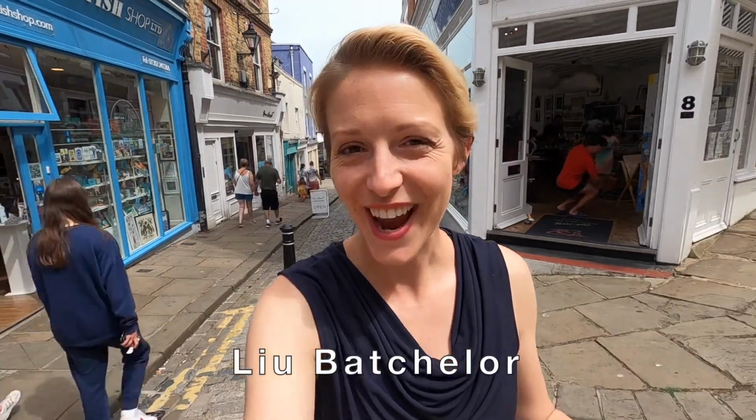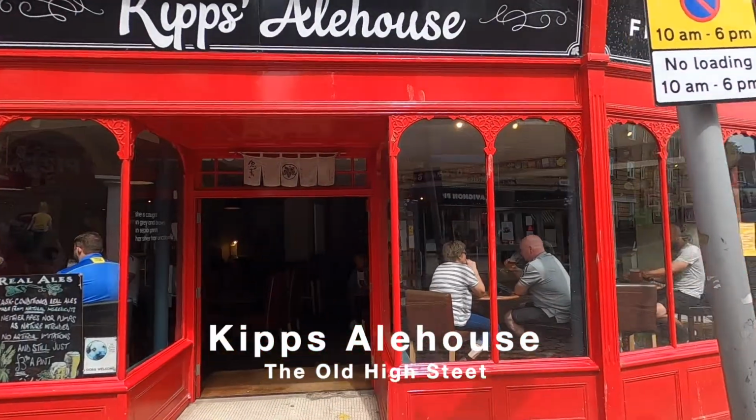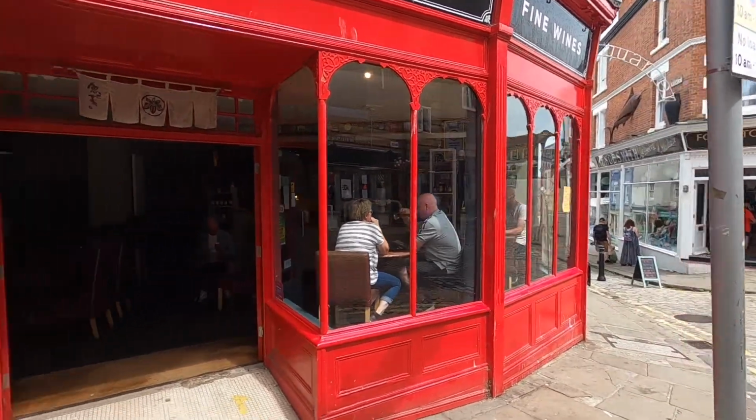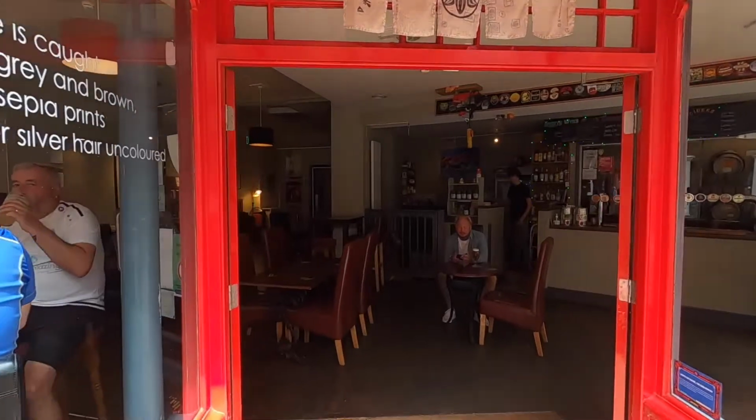Hello, and today I am at a really honest micro-style pub that has a community of people looking for a really relaxed atmosphere as well as some really great beer. I am at Kipps. We are at the top of the old High Street as it joins into Rendezvous Street. Let's go check it out inside.